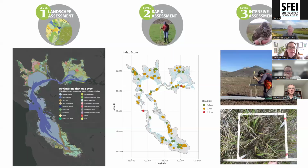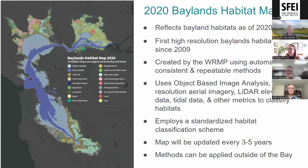And our science framework includes three types of monitoring. So we've got level one, which is remote sensing and mapping. That's landscape scale assessment. Level two, which is our rapid site assessment. So that's CRAM, California Rapid Assessment Method. And then level three is intensive assessment. This is intensive, what we would typically consider our field monitoring at a project or at a wetland.